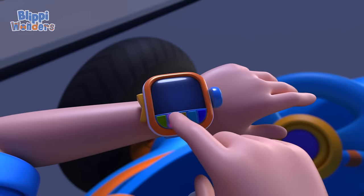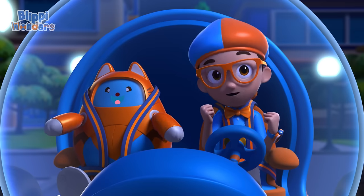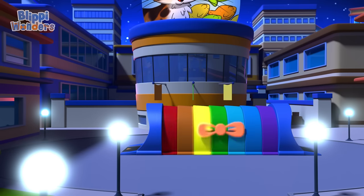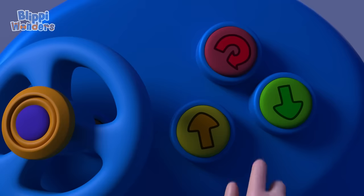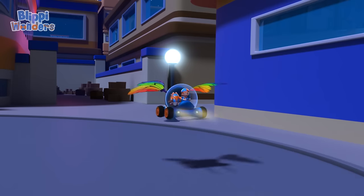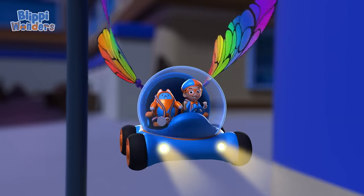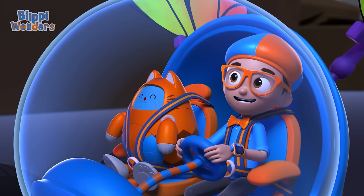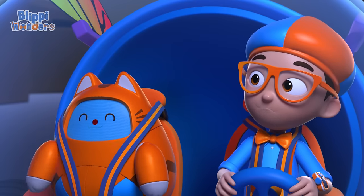I'm gonna need wings! Wings confirmed. Activate Blippi Station! Shrinking down! The Blippi-mobile is ready for adventure! Do you see any kitties yet, Tabs? What was that?